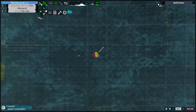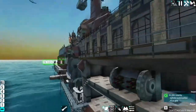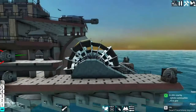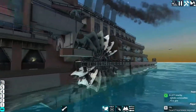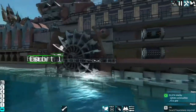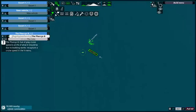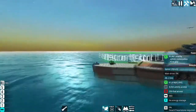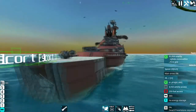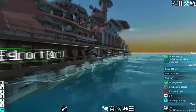Time for a speed test. How fast can you go? Moving now. Again, I don't like how it looks. I wish it didn't do that, looking like it's going backwards. That's why these things are running like a third capacity. Full power, this thing is hitting... yep, straight lining by itself, it's hitting like 21 meters per second.